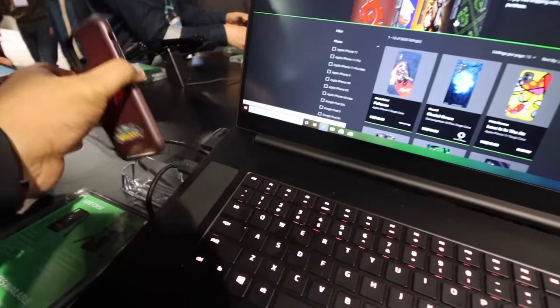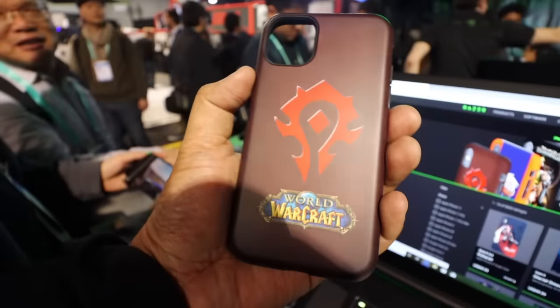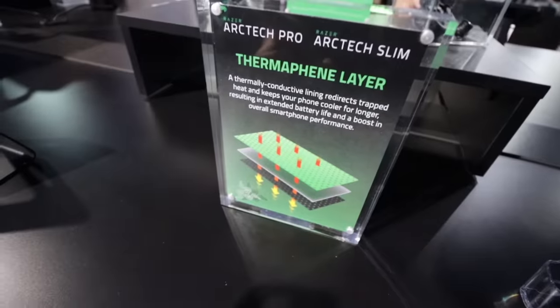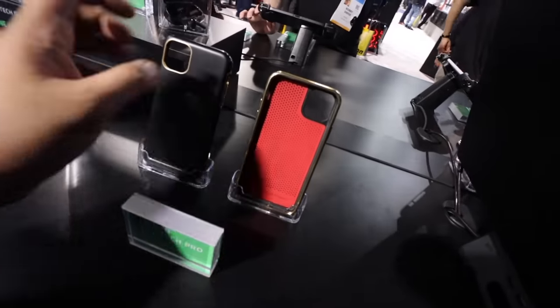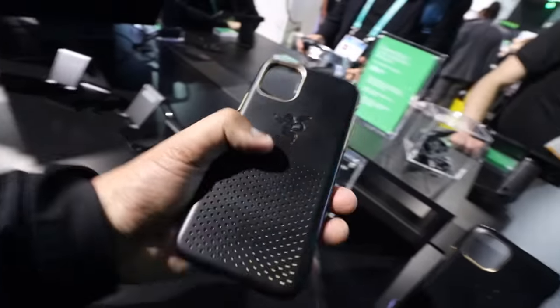This one is a phone case featuring World of Warcraft. Of course, we have the logo of the Horde here at the back. So we have the Razer Arctic Pro. This one is in black and gold. So apparently it has a thermal layer, which helps cool your phone while you are gaming. You also have this one. So they look really nice. You have the Razer logo over there. Great for gaming on your mobile.